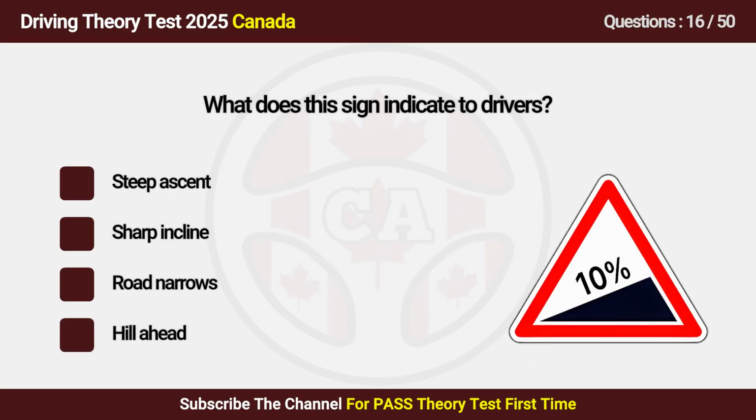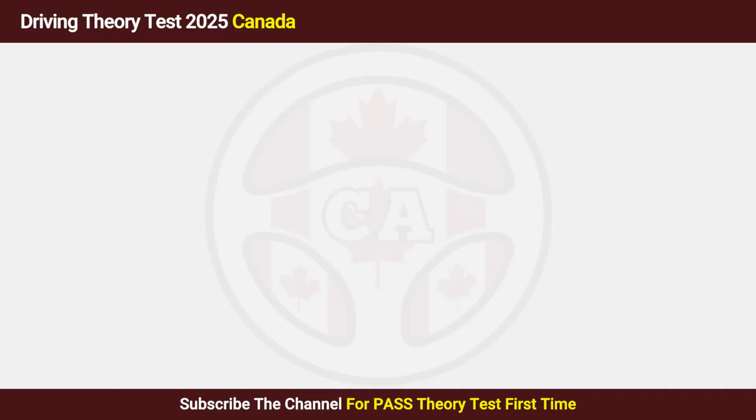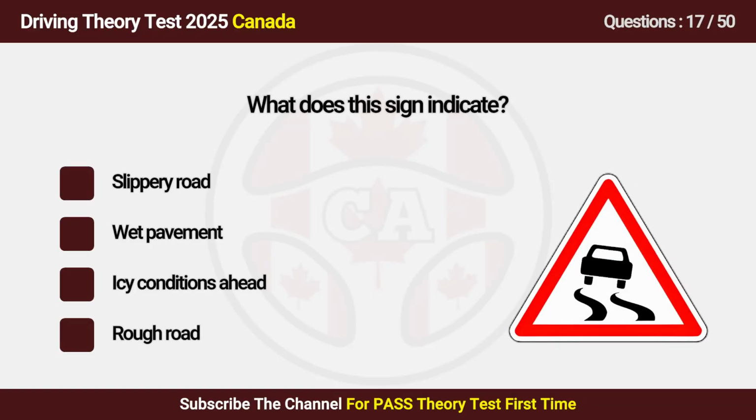What does this sign indicate to drivers? A. Steep ascent. B. Sharp incline. C. Road narrows. D. Hill ahead. Answer is A. Steep ascent. This sign warns of a steep uphill grade, which may require shifting to a lower gear or increased power to maintain speed. Question 17. What does this sign indicate?